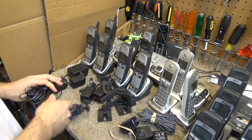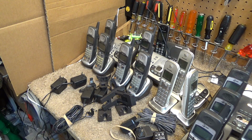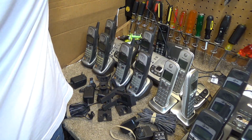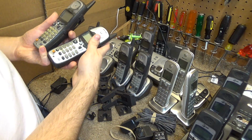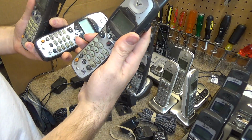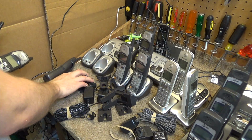I don't know how to register or re-register or remove registration from these telephones. I don't even know if it can be done. Sometimes there's a secret handshake somewhere, sometimes there isn't. The only thing that kind of concerns me about this is that these 2, the buttons are yellowed, and this one the buttons are not really yellowed, so this one may not be from this set. I don't know. Well, there's only one way to find out.